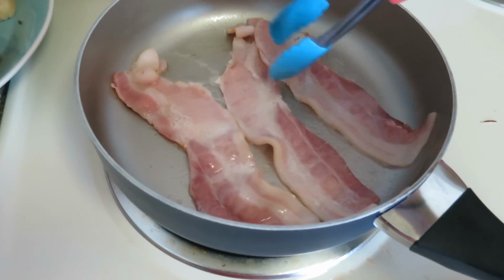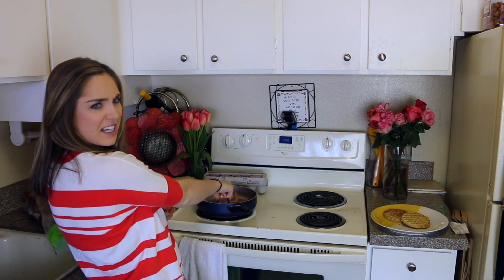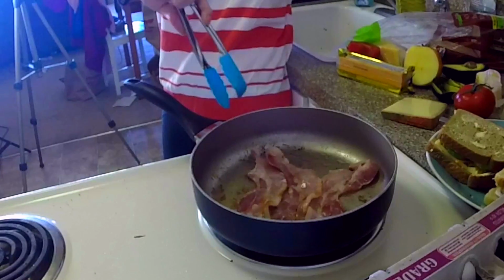Hot oil on my hands. Ow! Are you supposed to like stand back like this when you cook bacon? Because it is popping all out of the pan.